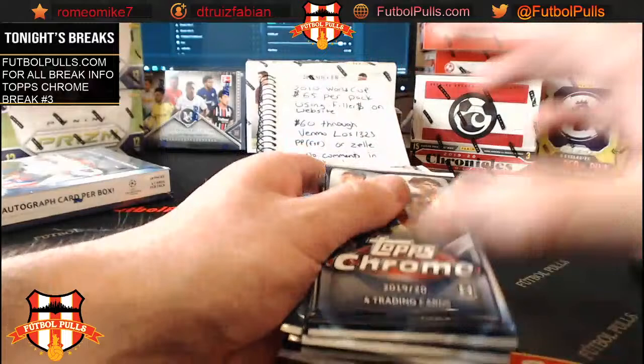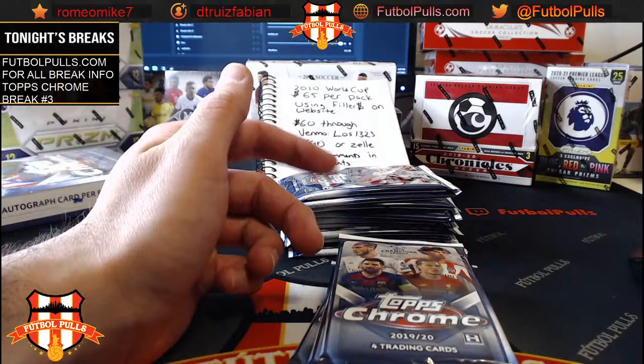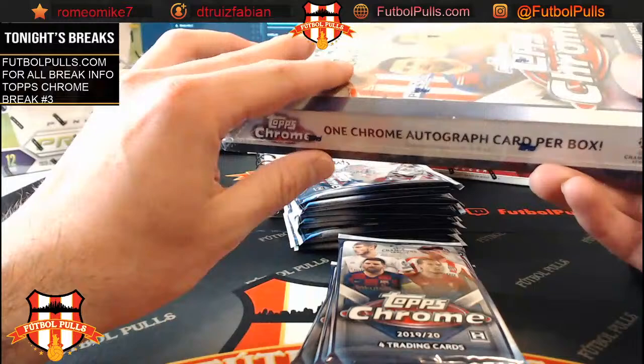One auto per box. What do you mean, good mop? The Haaland and Fati's, I've seen as much as two Haalands and one Fati per box. I've also seen one box have two Fati's and no Haaland. So it all varies. And as for the next Chrome box, guys, this will be going up on the website shortly. So give me a few minutes to get that sorted as well for you guys.